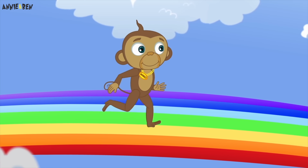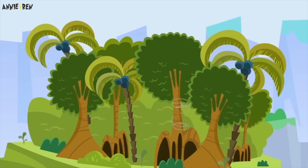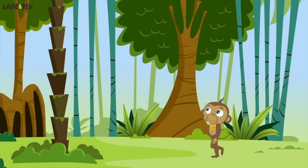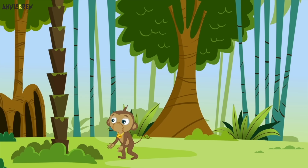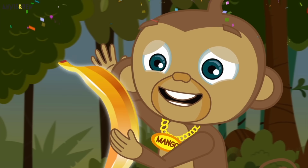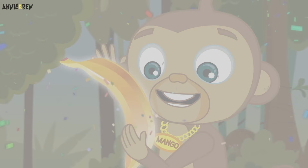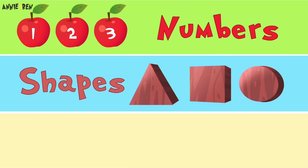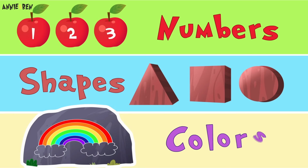Yay! You did it, Mango! Yay! Today, we learned our numbers 1, 2, 3, our shapes, triangle, square, circle, and colors of the rainbow.